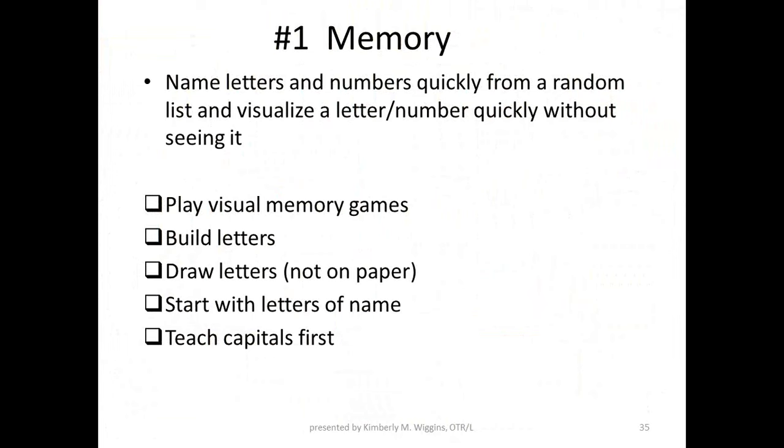So we need all different types of visual memory games. One of the things that I talk about a lot is that we've got to do it in a way that's super fun. There are all different kinds of visual memory games. But then also, we want to build the letters and make them without even trying to draw them first. And even before we draw them on paper, I want them to be able to draw them in all different types of sensory ways. We'll talk about that.